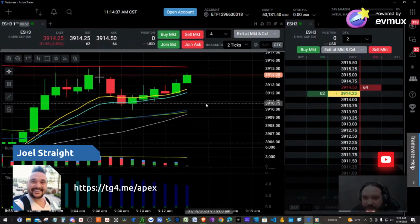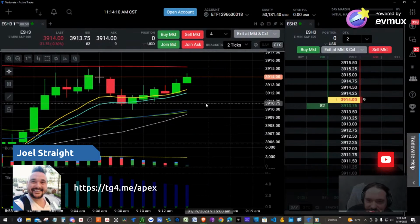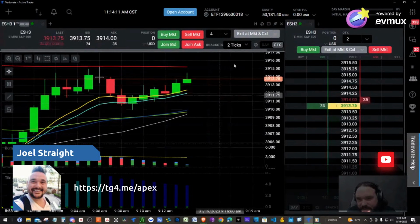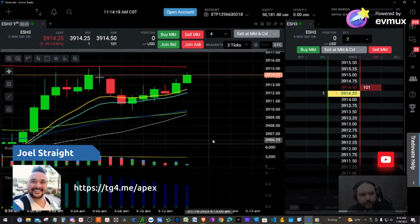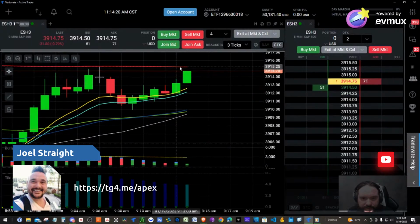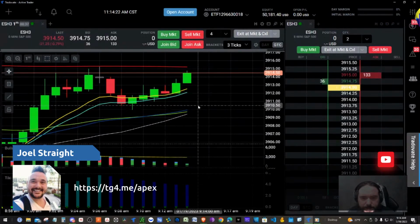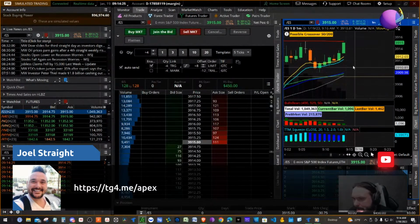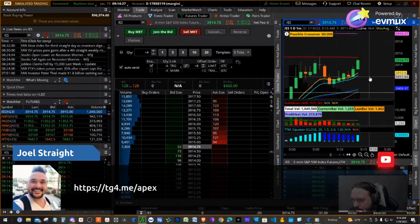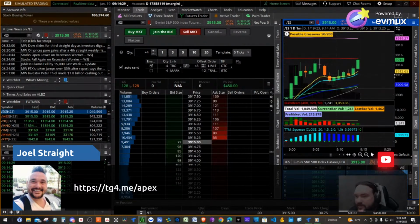It's considering a trade off of like 13. Looks like I should have taken it. Also put this at 3 ticks. So we may come up here and test this 200 simple. Looks like we're about to get some pretty bullish movement.